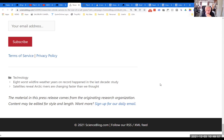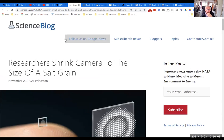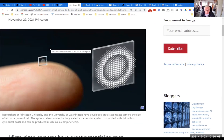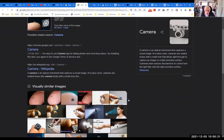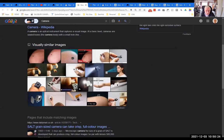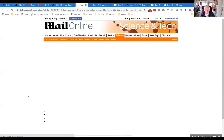There are no comments on this one, is there? No. That came from the science blog. But I thought it was interesting, and I hadn't come across it anywhere else. No, exactly. If I clicked on this little camera symbol, it might open up Google to find similar images, at least. Visually similar images, yes. Perhaps it's something like that, I don't know. The Daily Mail had it, so, oh, in the Daily Mail. Fancy that. Must be true, then.